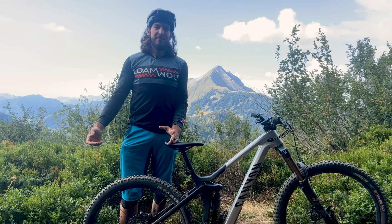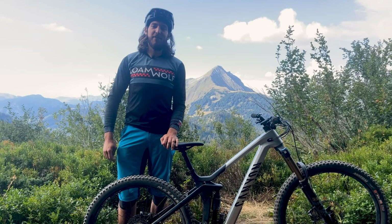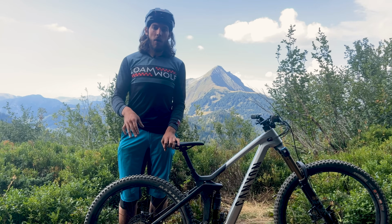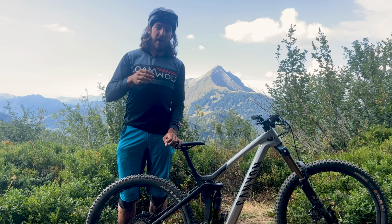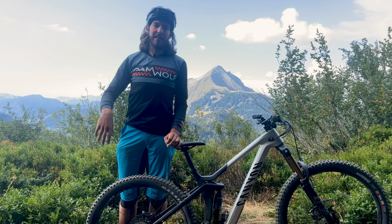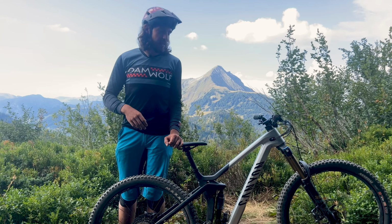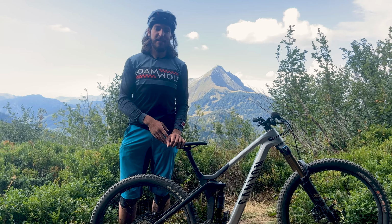Well then, there you have it. That has been the Canyon Strive CFR, and in case you haven't already figured it out, I'm a huge fan of this bike. I think it is, without a doubt, one of the best enduro bikes on the market, not only as a race bike, but also as an all-around trail enduro crusher. Bike park laps, long pedally days in the high alpine, it'll eat it all up, and although it's not absolutely perfect, it comes pretty damn close. And I've really been blown away, and I'm gonna be sad to give it back, that's for sure.